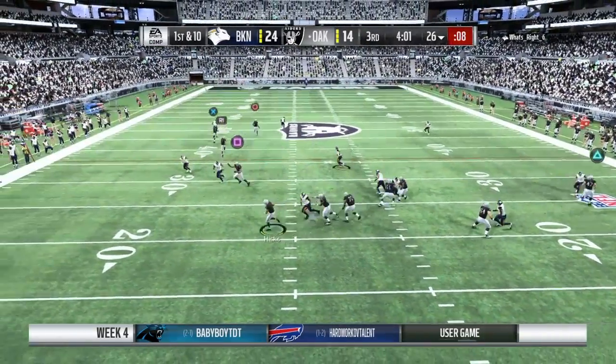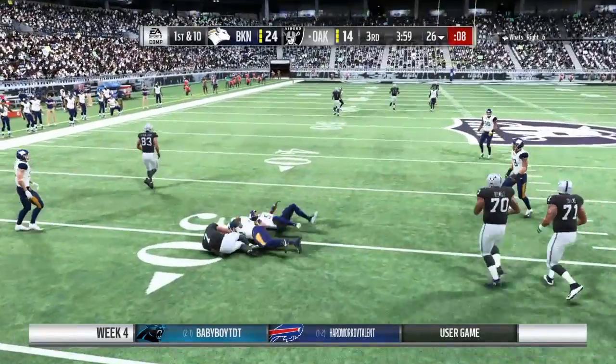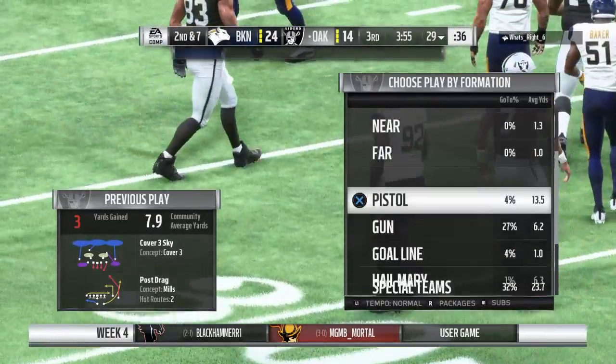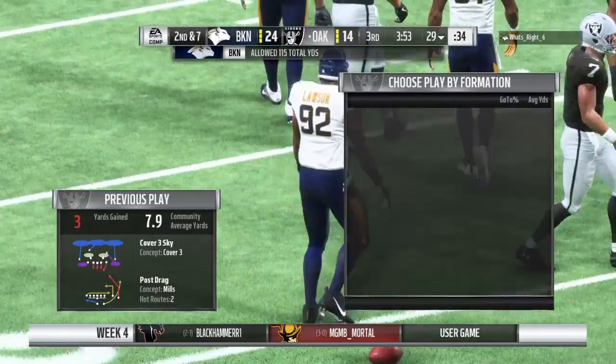Throwing on 1st down. Hicks steps away to his left. And he'll get to the 29-yard line, brought down there. He'll get 3 yards on the scramble there. It's 2nd down.